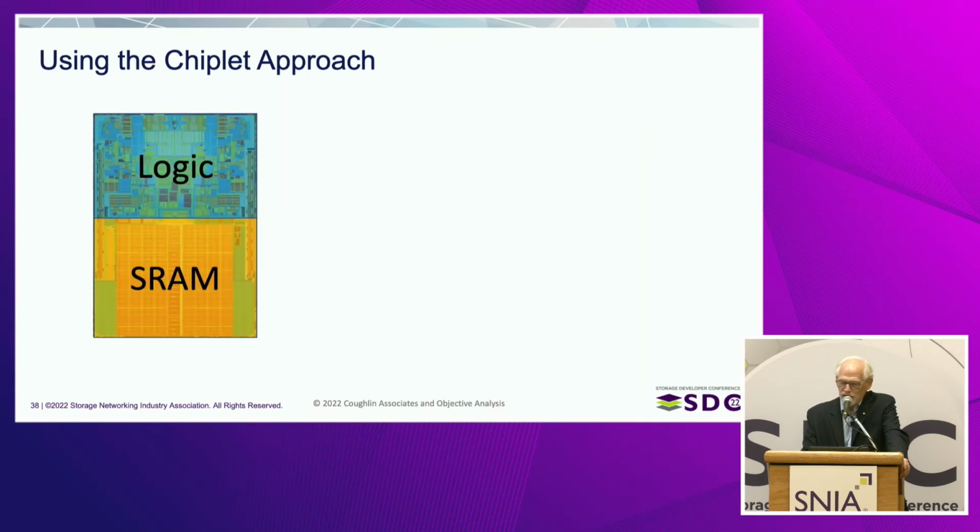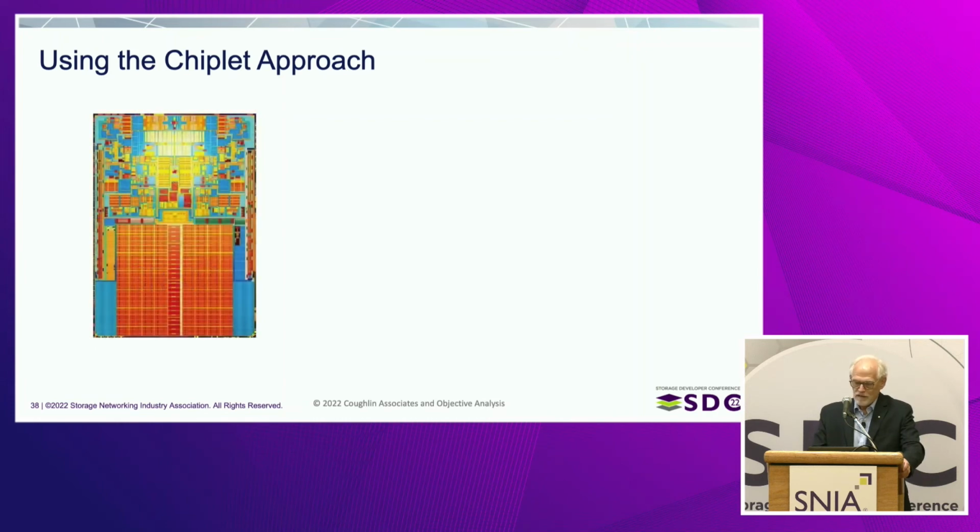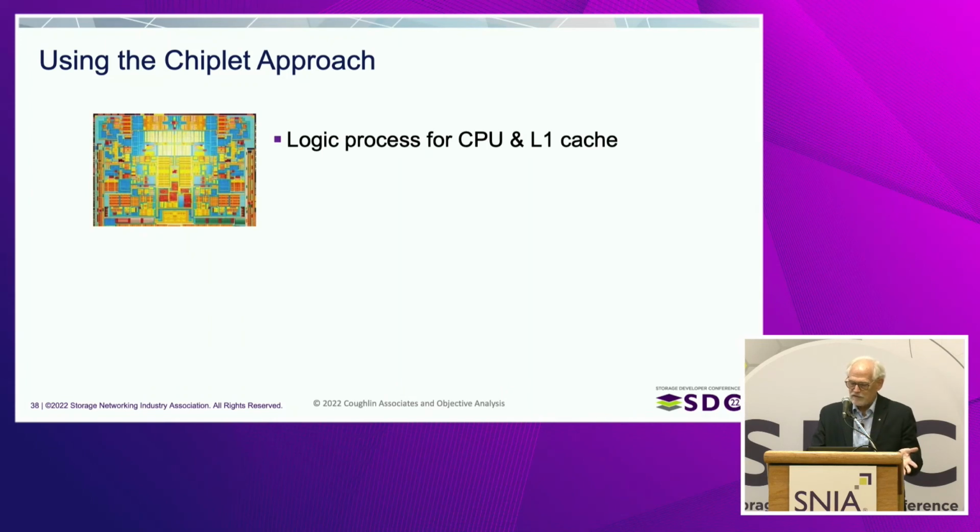As long as the memory side uses SRAM, it won't scale with finer processes. It sure would be great to use another technology, but SRAM is about the only memory you can make in a high-speed CMOS logic process. So instead, let's maybe make the processor in a high-speed logic process. It's a chip for that.